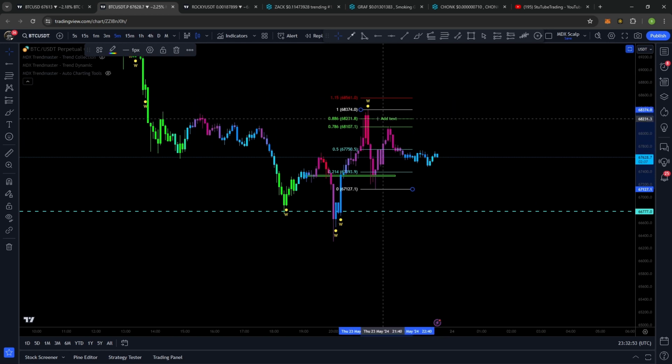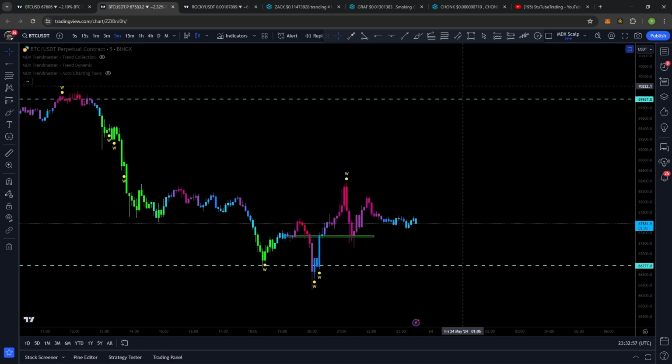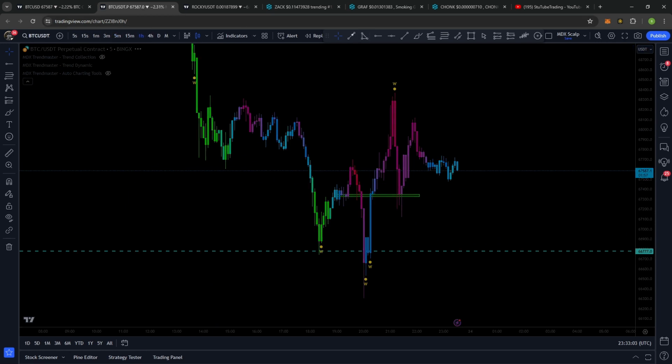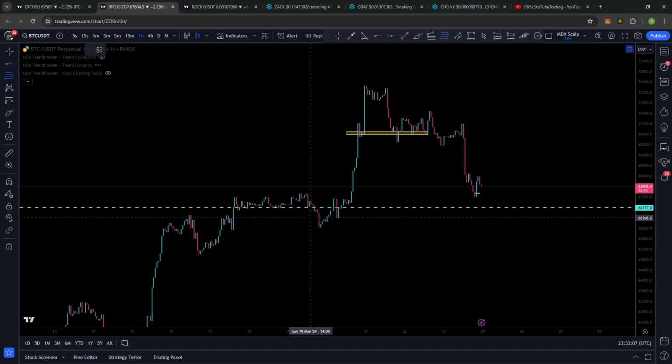Again, I never took that short. I'm still just in this long from this blue dotted line. I'll actually get rid of my other short position because, like I said, I ended up taking profits on that. And we're going to see what happens. Let me get this 1 hour fib back up just so that I don't forget about it.